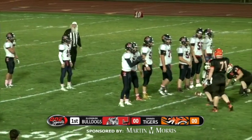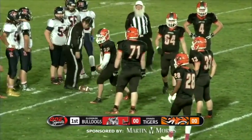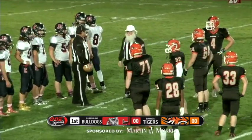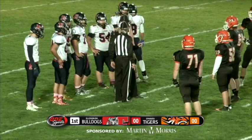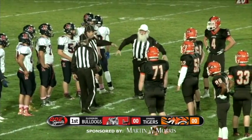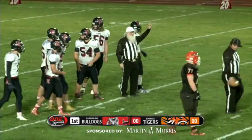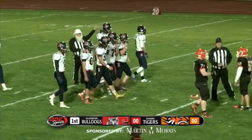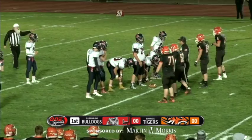Looks like a Tiger player may have jumped offsides. Got a little excited, and he got caught across the line. I think that was Gavin Allen. Number 71. That'll push the Bulldogs up 5 yards, make it 1st down and 5. Now from their own 35-yard line.